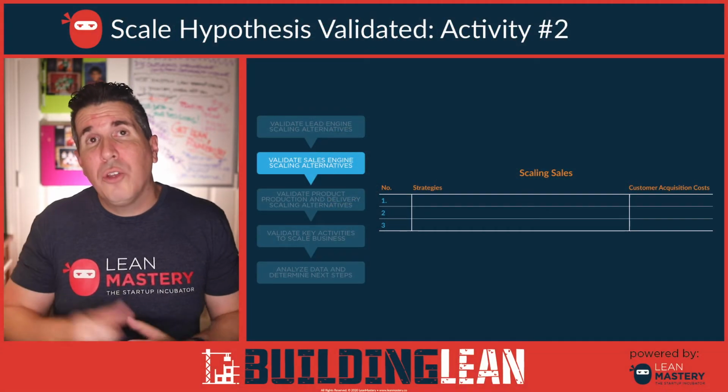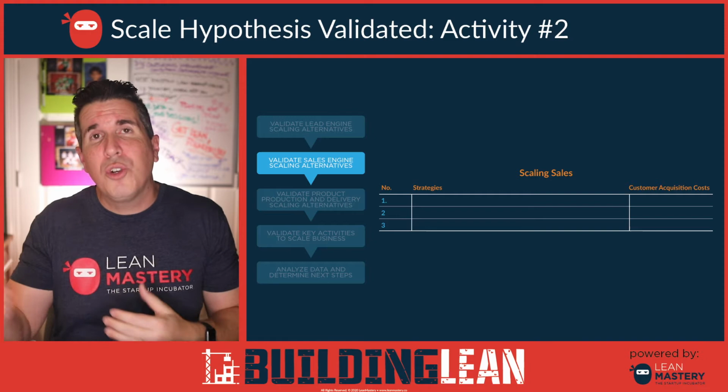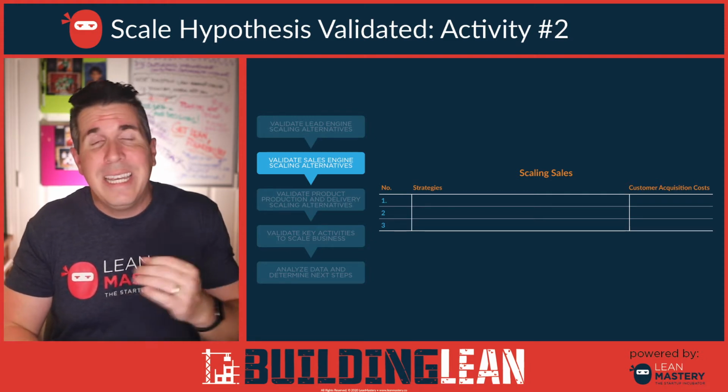When it comes to validating how you'll scale your sales engine, you'll return to the alternatives related to how you'll convert qualified leads into sales.